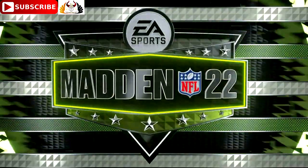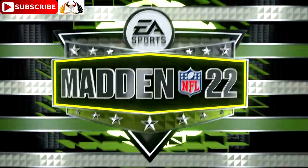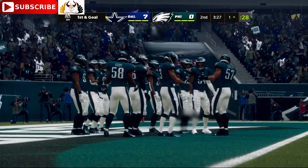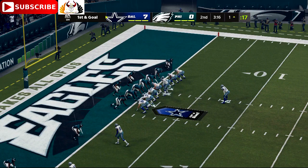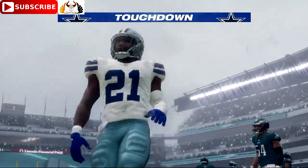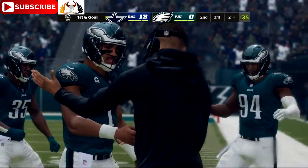Boy, this is a well-orchestrated drive they've put together. You think back to how far they were backed up to start things out, but they've gone on a march since then. And now after that completion there, they've got a 1st and goal. Elliott will take this into the end zone for a Cowboy touchdown. So it was the passing game that got him down here, but closer to the goal line, it's the running game that gets him home.